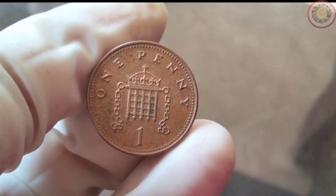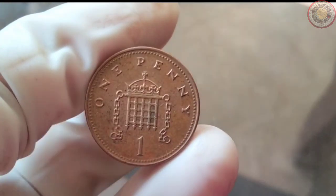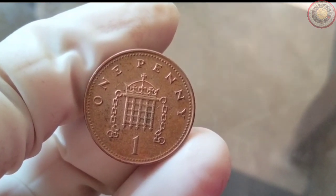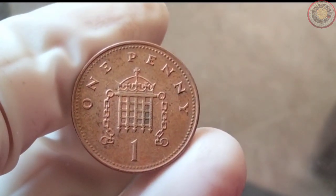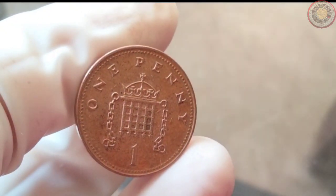Now, you might be wondering, why would anyone be interested in a seemingly ordinary penny? Well, the devil is in the details, my friends. Some of these pennies hold extraordinary value due to a process called coin clipping. Coin clipping, historically speaking, refers to the act of shaving off metal from the edges of a coin.